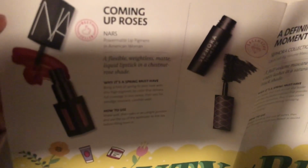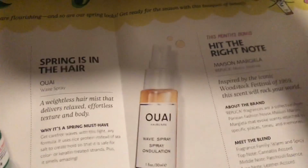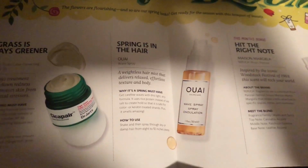Okay, so it'll always come with a paper that tells you what's in your pack. I got some NARS lipstick, some mascara, some moisturizer, something for my hair, a perfume, and also a sunscreen protector. It comes in this cute little red bag with all the things inside of it. I got this NARS, it's like a deep red color. I like it. I'm not sure what I'm gonna wear. I don't really wear red lipstick like that.